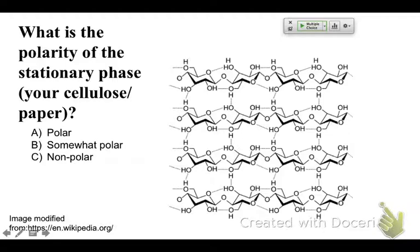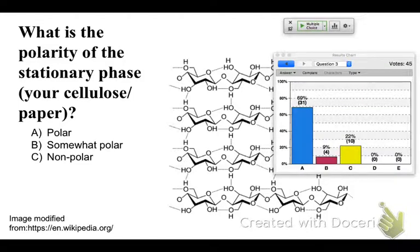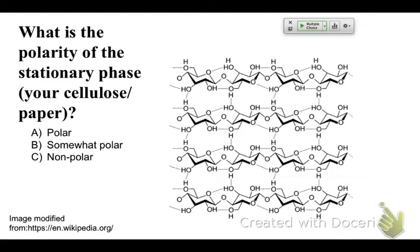So, what's the polarity of this thing? All right. It's okay that not every single person responded. We've got a bit of a range of responses, and this is a good thing because there's not a simple answer to this question. So, who thought this was polar? What are some of the things that you found on here that were polar functional groups?